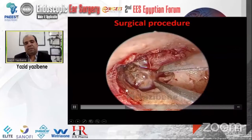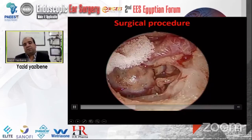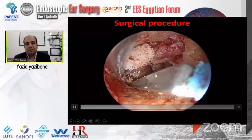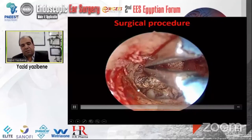It allows a retraction of the tumor and reduces the volume of the tumor. And you see the structures of the middle ear, the incus and the stapes. Cauterization allows retraction and reduces the tumor. The dissection in the hypotympanic region.